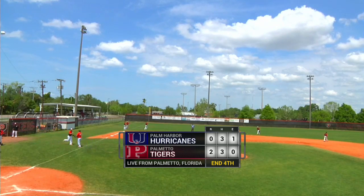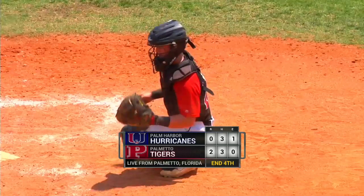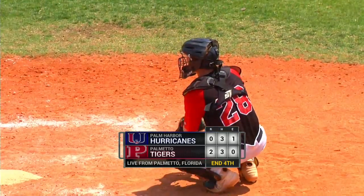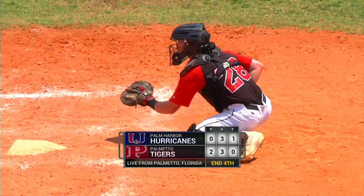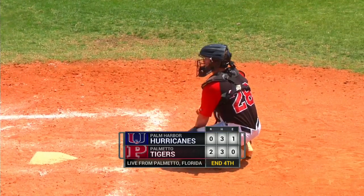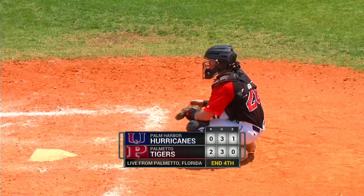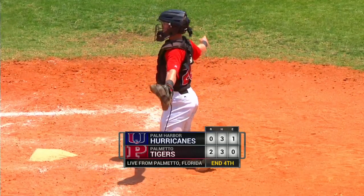And that is going to be comforting news to Trace Goforth. I'm sure Trace is happy to have a lead now. Anytime a pitcher gets a couple of run lead on a good baseball team, that gives him confidence, renewed confidence. And Trace, no stranger to strong competition, I'm sure appreciates his battery counterpart in giving Palmetto the lead.